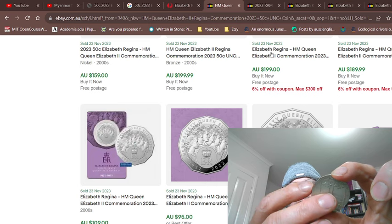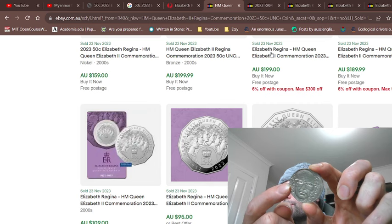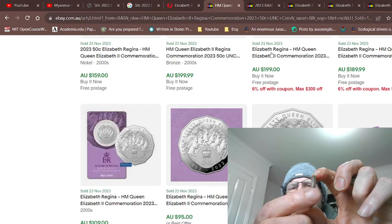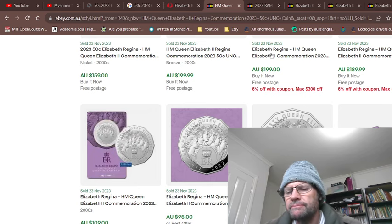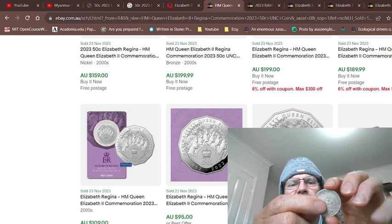It has a former president, 1975. It's just a really nice silver coin. I think it's 50% silver. Pity it doesn't have any milling or writing on the side, but it's just a nice coin. So basically, if you want to collect coins, you've got quite a lot of other coins you can collect apart from these ones that we're seeing here.